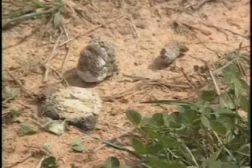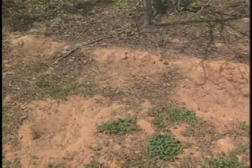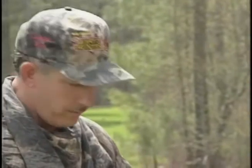Travels on in there. Now, what are we looking for as far as knowing that the turkeys are in this area? What should we be looking for? Well, as you saw coming up through there, there's a lot of droppings also here. We've run into a bunch of scratchings here. There's a lot of little areas around, and the droppings. These feathers right there. Yeah.